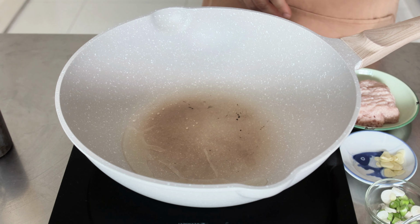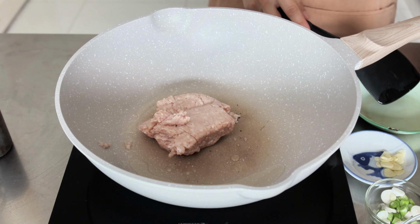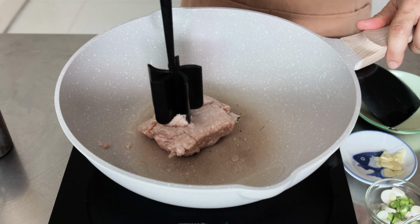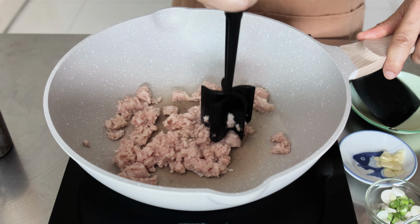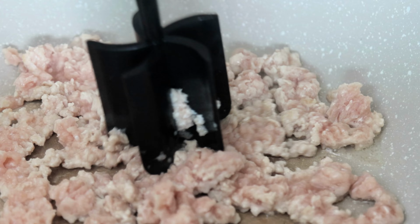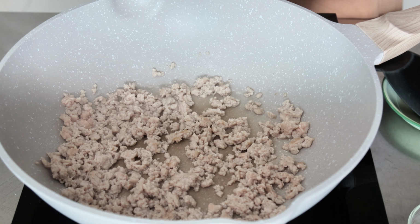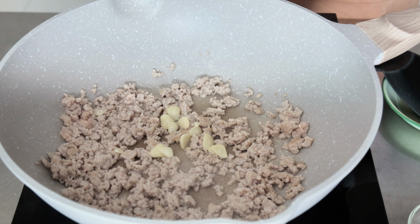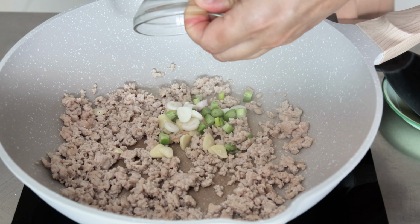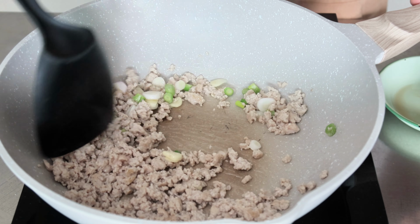Add in some oil. When the oil is hot, add in the minced pork, or beef or chicken if you're using. Break up the meat as you fry it. Fry the meat till it's no longer pink. Then add in the garlic and the white parts of the spring onions. Fry this for about a minute till fragrant.